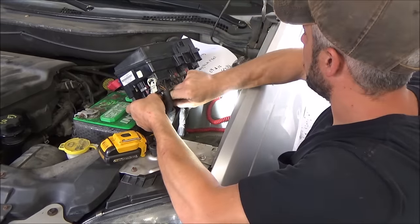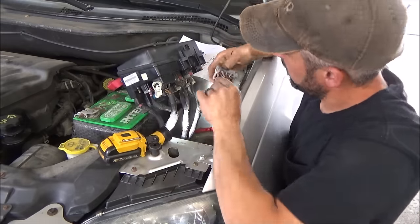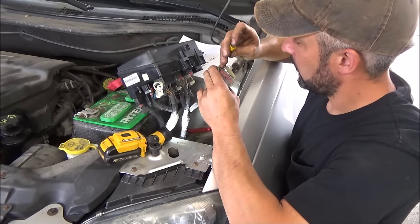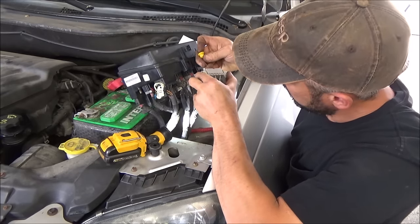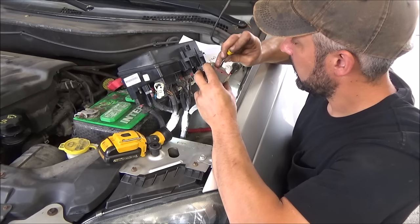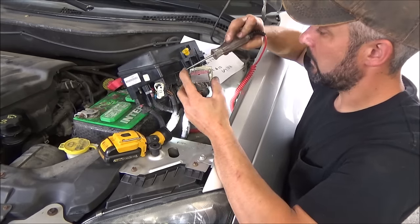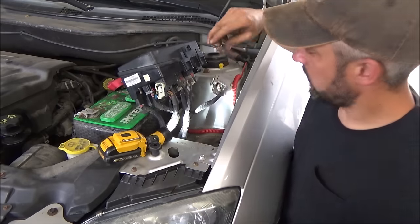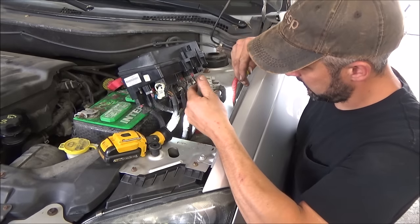This is black with yellow, right? Black with yellow. It is the third one down. All right, nope. Yes, third one in. That is that one there. We have no ground. So, quick test before we even see.